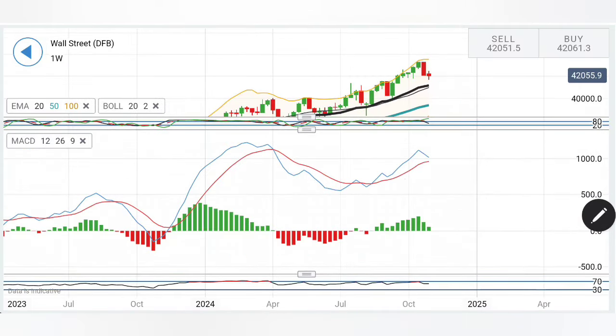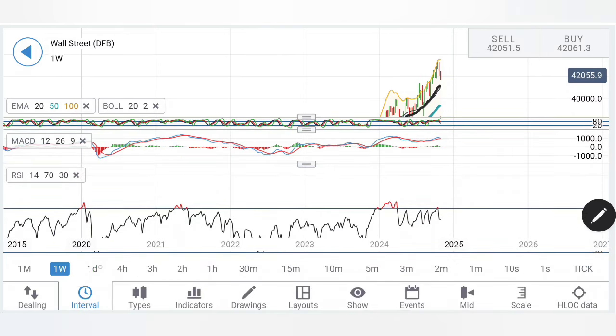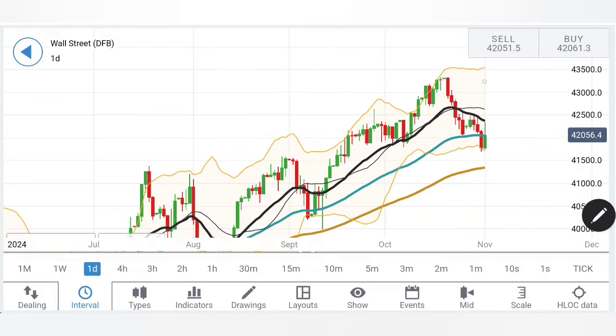Stochastic has dropped sharp. The MACD is also on the verge of a crossover. This crossover can initiate the reversal process here. RSI dropping.